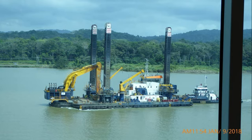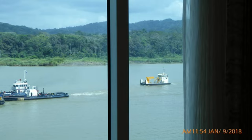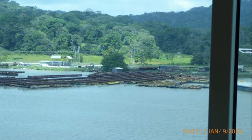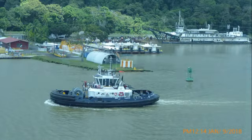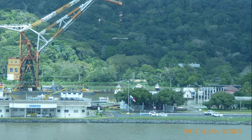This is one of the many mobile dredges that they use through the canal to keep the depth proper. This is a workboat to ferry canal captains back and forth and various different workers. And these are just some supplies that are used to maintain the canal. Some more supplies. This is billed as the largest crane in the world and is at Gamboa and used to haul large amounts of material.